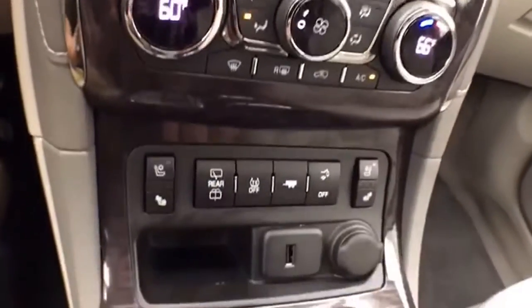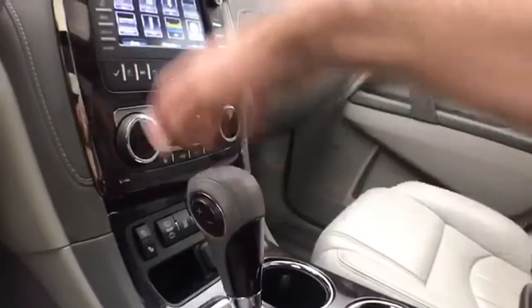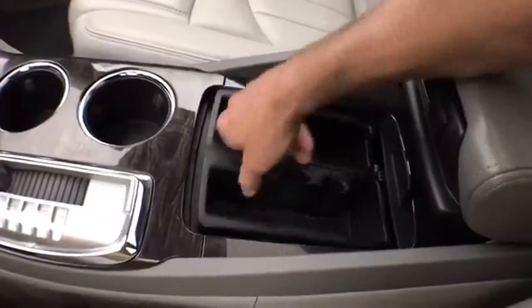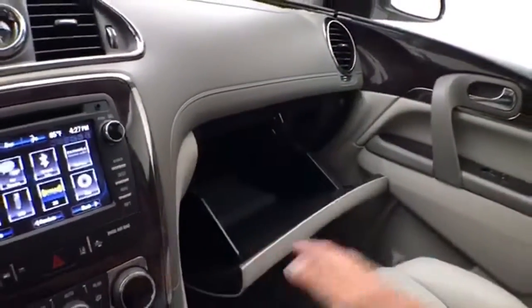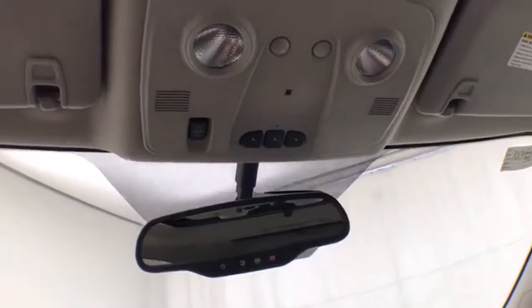Automatic temperature control along with heated as well as cooled front seats. Keep you comfortable no matter what time of year. 6-speed automatic transmission with manual shift capability. Lots of storage space in the center console, along with a large glove box with all the owner's materials inside. Overhead, auto dimming mirror, HomeLink garage door opener, and power moonroof control.